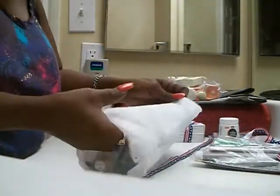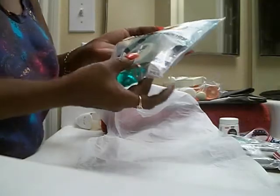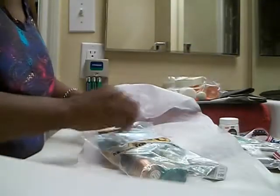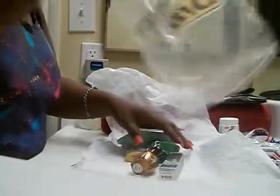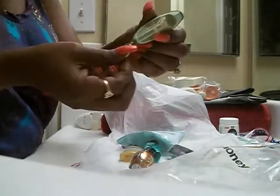Okay. Let's get this one open. This is a nice bag. All right. Another little goodie bag. There's a bottle opener that looks like a lime. Isn't that cute? And you know what? I love limes. Let's see. See the little cute bottle opener? That's cool. I'm putting my keys on that in just a minute.